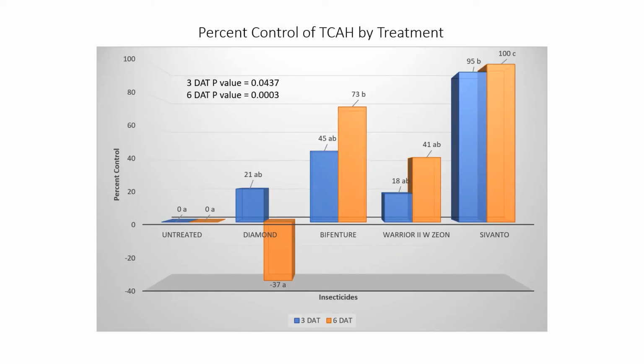Just another view at the data. This is the percent control of three-cornered alfalfa hopper by treatment. At 3 days after treatment, the blue bar, you'll see only Sivanto completely separated from the untreated check at 95% control of the pest. At 6 days after treatment, again, Sivanto completely separated from the rest of the treatments as well as untreated check at 100% control. Bifenthrin at 6 days after treatment looked a lot better. It was about 73% control of the pest. It completely separated from the untreated check. Did not separate itself statistically from the Warrior treatment, but numerically we had better control there.